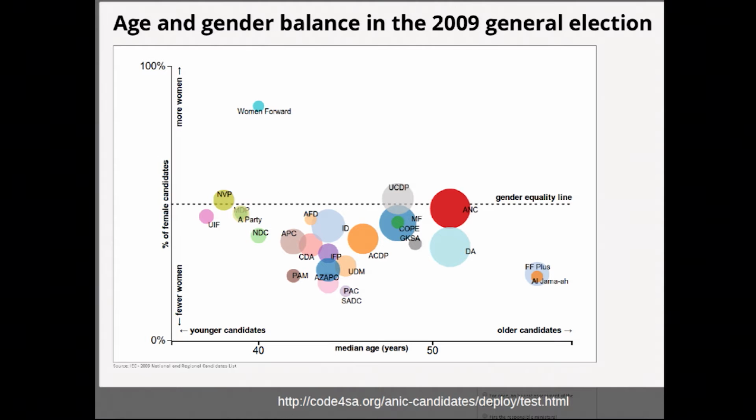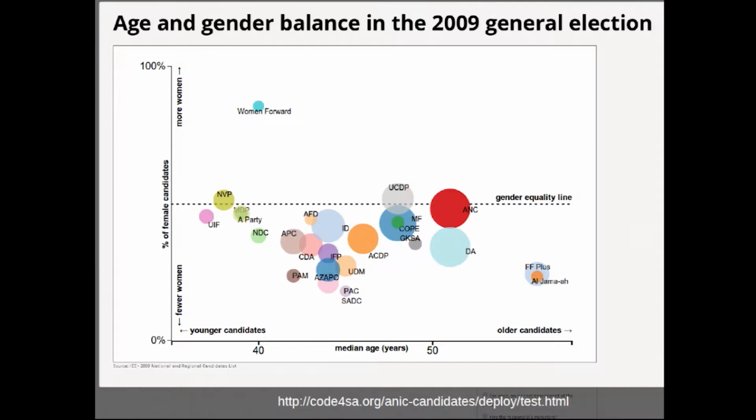You can look at the top left. Clearly, Women Forward are over there. They're not 100%, by the way. There's one lowly man in the party. But there are two things that I find quite interesting. Firstly, look at the ANC and the DA. They're pretty big bubbles. They're one on top of the other. But you can see that the ANC seems to have a gender equality policy because it's 49% women and 50% men. Whereas the DA, despite being led by Helen Zille, it's mostly a bunch of older men.